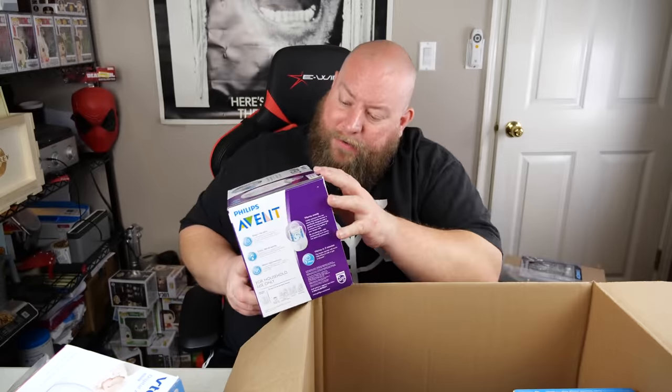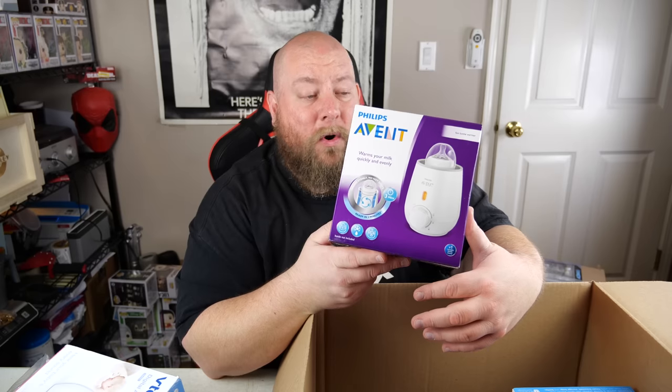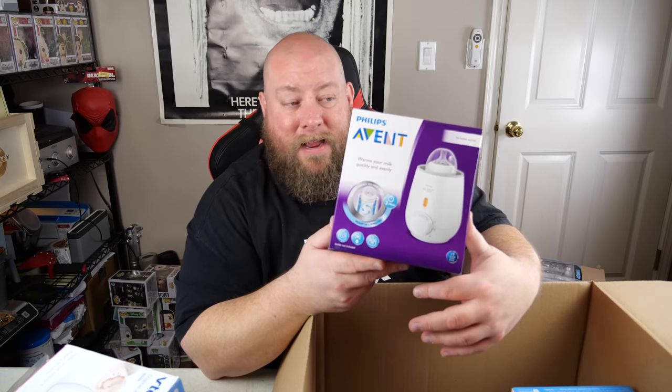Okay, this one is still factory sealed. Yep, same thing goes with this. This is a highly returned item. They almost always work though, but I think it just has to do with baby showers, people getting multiples of the same thing, so they return it. Still factory sealed. Yeah, this is a good $20 to $25 right there.